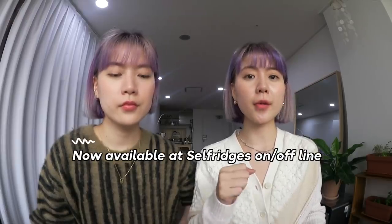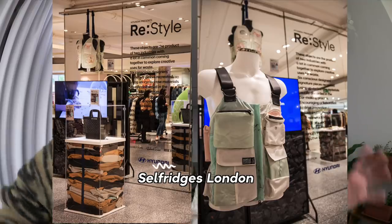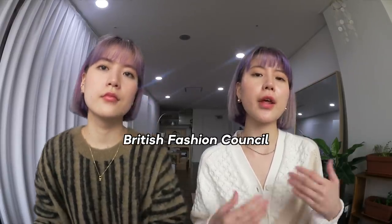So all the items that we just introduced to our cuties will be available for purchase starting from October 13 at a London department store called Selfridges. It's sold both in the brick and mortar store there as well as online, and everything is limited edition. Also, all of the proceeds from the sales are donated to the British Fashion Council in order to help continue to promote eco-friendly and sustainable fashion.